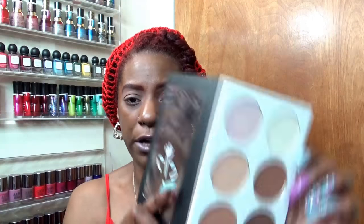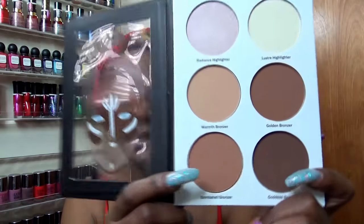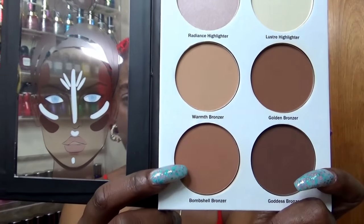And I used what color? Bombshell Bronzer. That is this brown right here. And I use that as my transition. So I'm going to open this up and see. Yeah, I use that as my transition. And we're going to go ahead and zoom you in and start working on this eye, my right eye.